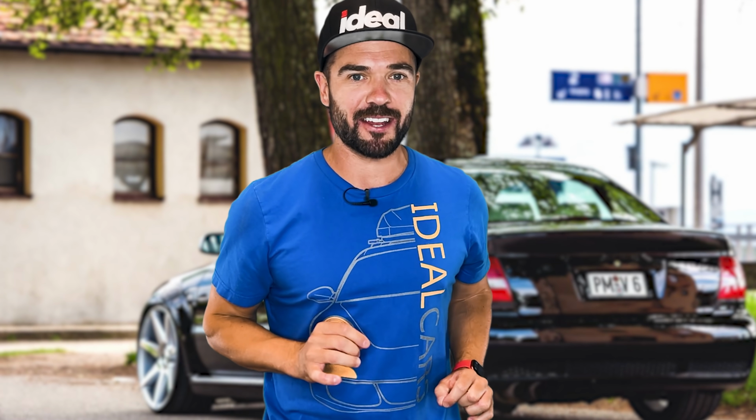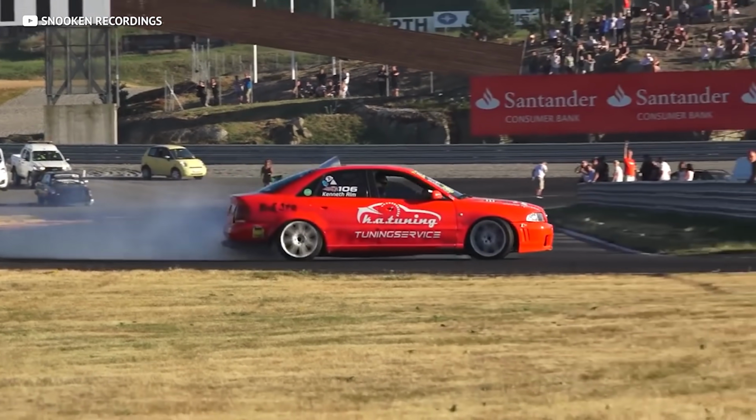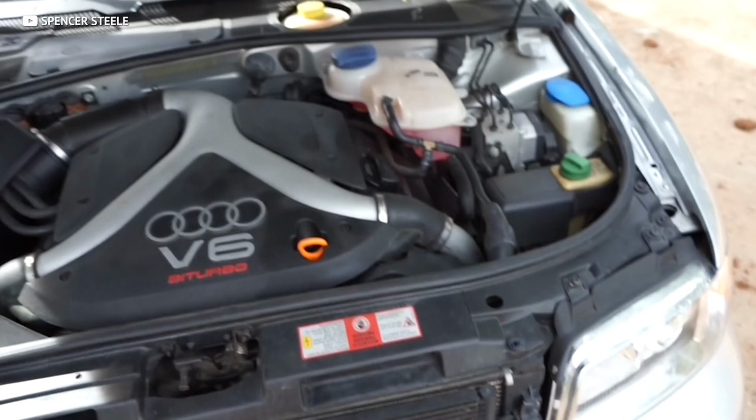Built like tanks and engineered to German standards, the B5 S4 is one of the best sports car sedans to come out of Germany. And thanks in part to its small structure paired with the Quattro system, it handles like it's on rails. But that's not even the best part. The absolute star of the show is the power plant.